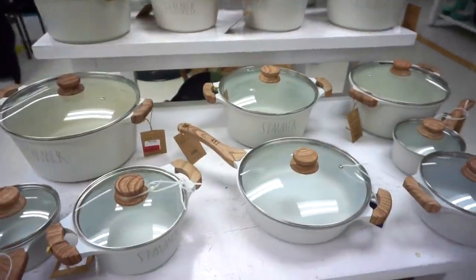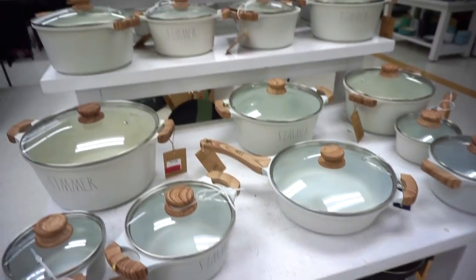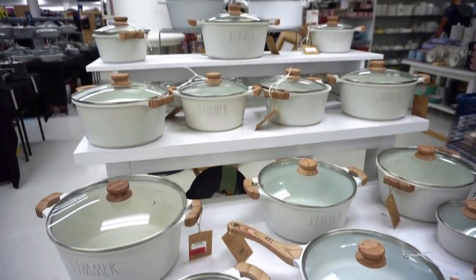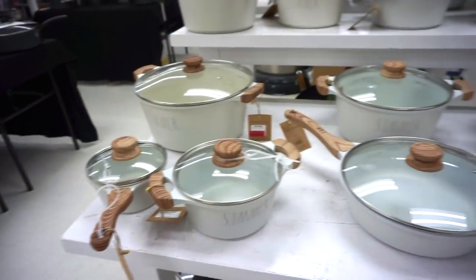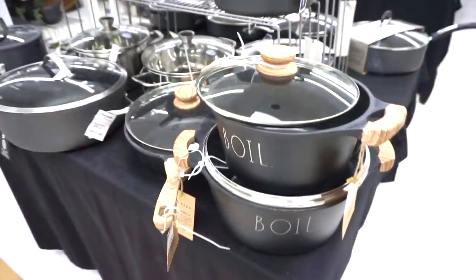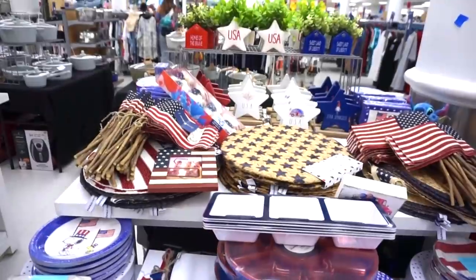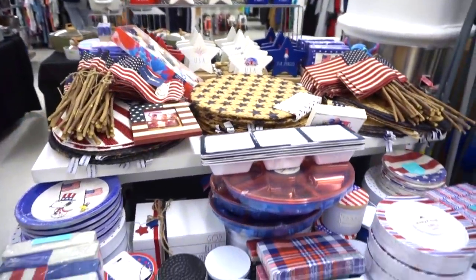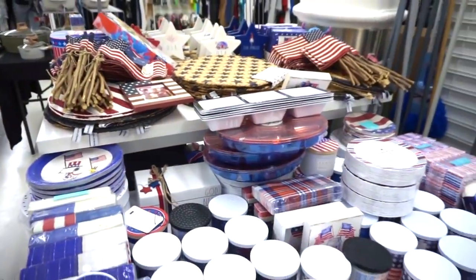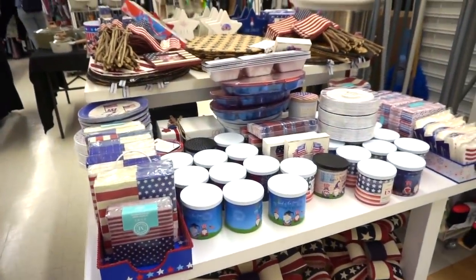And then you guys know I love Ray Dunn. They have a bunch of these pots out now, so most of these range from I would say 15 to 25 depending on the size. I'll probably pick up one or two of these in the near future. Seems like great quality. And then they also have the black color as well, and I love how each one has its own saying. Also, they are fully stocked on July 4th goodies if you guys wanted to get a little bit of an early start. TJ Maxx, they hooked it up. I mean Marshalls, but TJ Maxx also hooks it up.